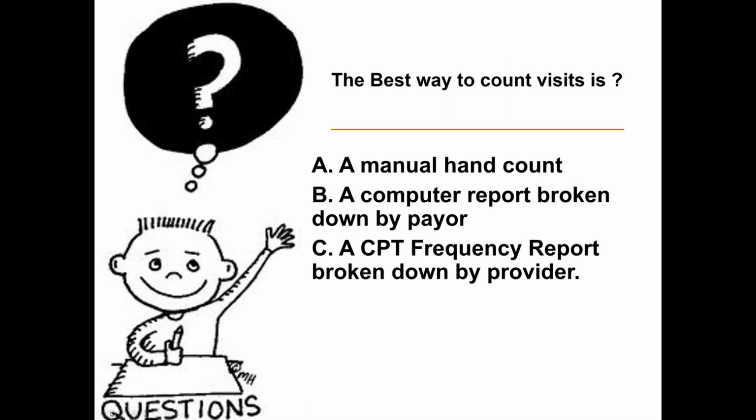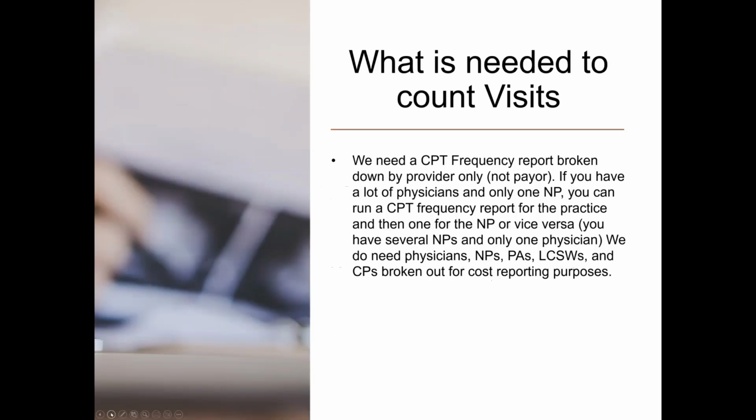And as far as counting visits, the best way is to get a CPT frequency report broken down by provider. We prefer to count them ourselves. It takes time, it takes skill. It is an art more than a science on counting visits because it is complex.